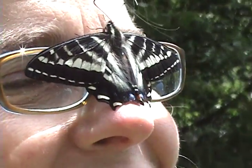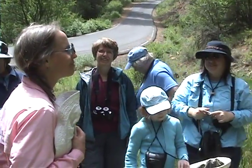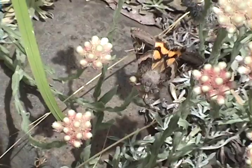Yeah, you gotta have a butterfly face. Yeah. That's a full spread wing. I bet he's gonna stay there a while. Now what are you gonna do? He looks comfortable.